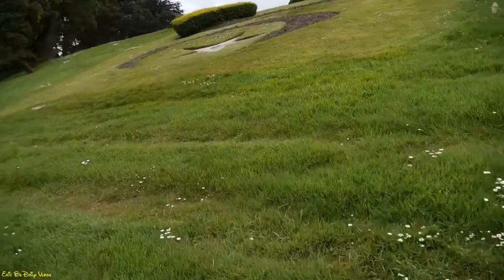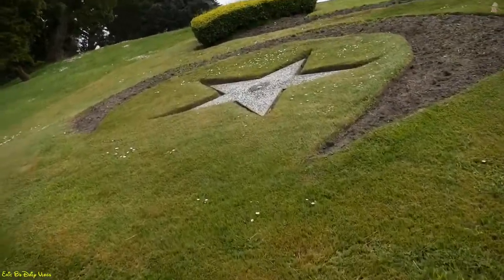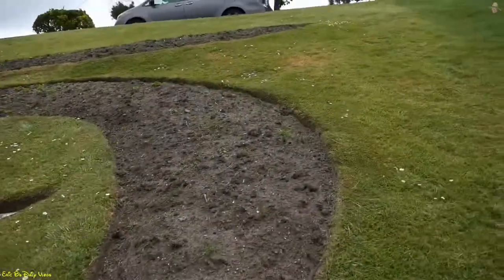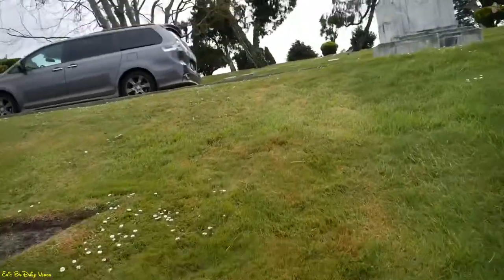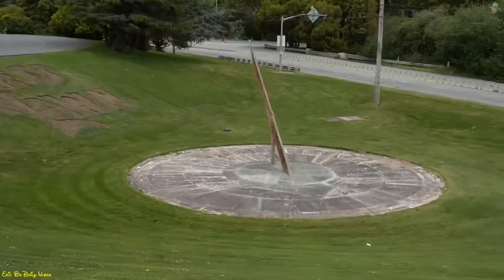And check out this little, they have a little star right here. Not sure what the star is supposed to be, but they got a star right there with a design, but I'm working my way back up. And I wore the right trail shoes today. And boy, tiring. Tiring. All right, made it back to the top.